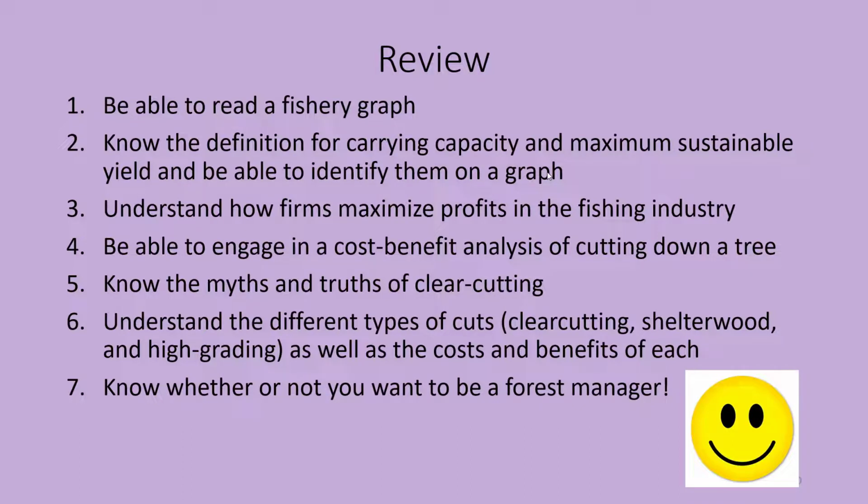Also understand how firms maximize profits in the fishing industry, same way they maximize profits everywhere else, by producing where marginal revenue is equal to marginal cost. Right, remember, as long as those economic profits are positive, firms, or in this case, fishing boats, will jump into the industry until those economic profits are down to zero. That's where total revenue is equal to total cost. Again, that doesn't mean that they're not making any money. They're just making as much money there as they could anywhere else.